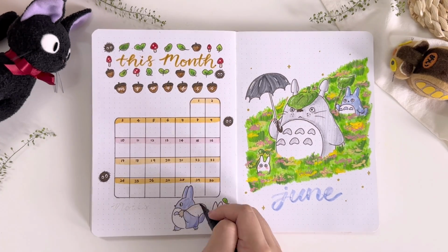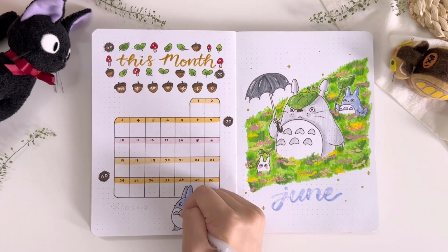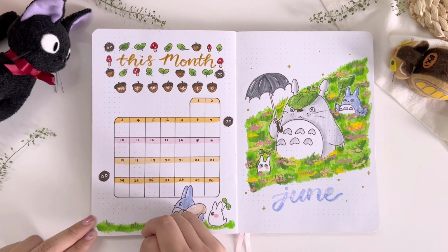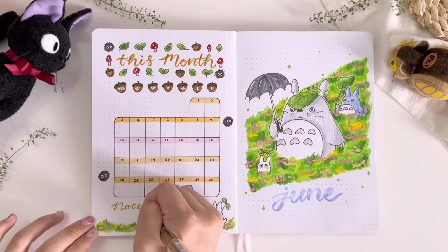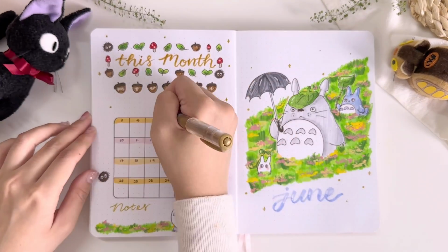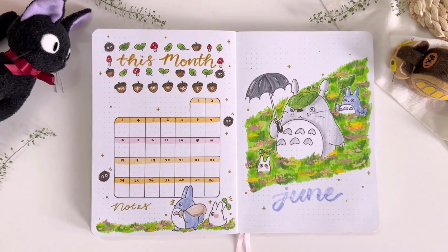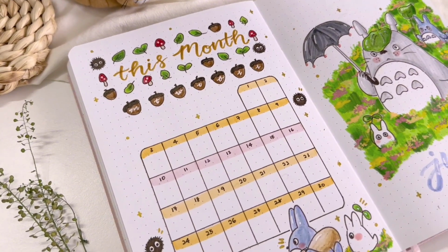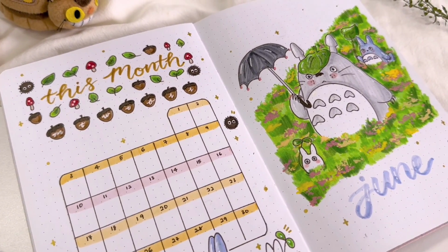I guess the time spent on choosing the color palette was really worth it because I am really happy with how the cover page turned out, and I'm also really happy with the monthly log too, especially the border around the title, monthly log. The border has little elements from the film like the soot balls, leaves, mushrooms, and acorns, and it just fits the Totoro theme so well. I also love the drawing of Totoro's friends walking across the flower field, as it makes it more cohesive with the cover page. And I guess that's it for my Totoro theme cover page and monthly log.